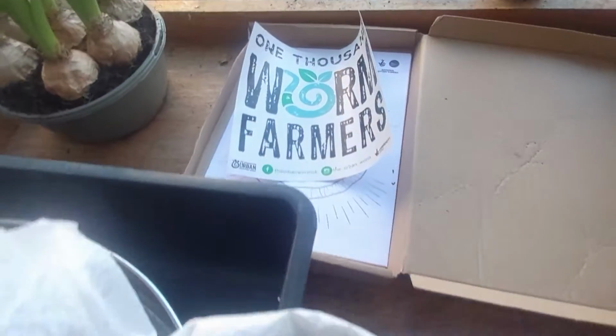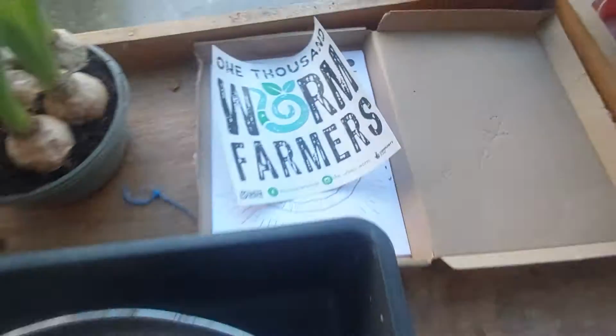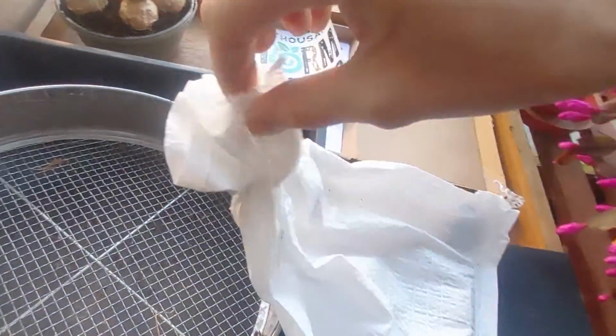Just bear with me, I'll put the phone down while I cut the zip tie. I haven't opened this, so I just want to see what's inside. Okay, so this is just opening the seal. I don't really know what's in here, if it's just pure worms, or if there's some bedding or anything as well.